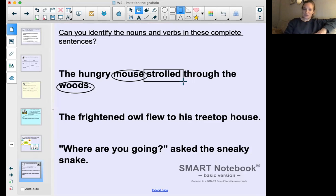All right, let's have a look at sentence number 2. The frightened owl flew to his treetop house. So looking for our nouns, that's right, owl is an animal, and that is the subject of our sentence. That's who it's about. And any other nouns that you can spot? Right, his house. His house is a thing. You could say it's a place because it's somewhere he's going, but it's also a thing.